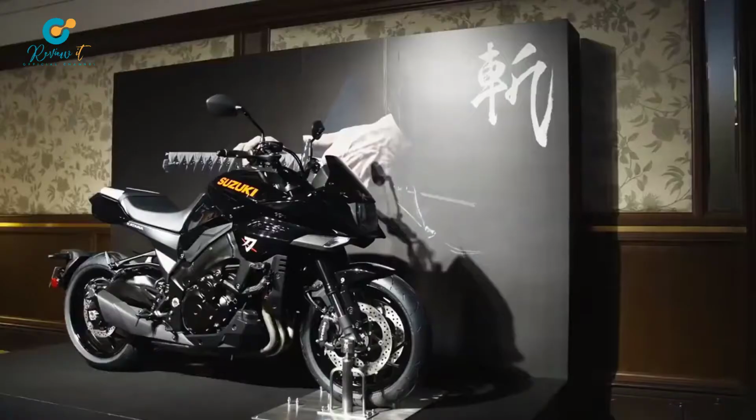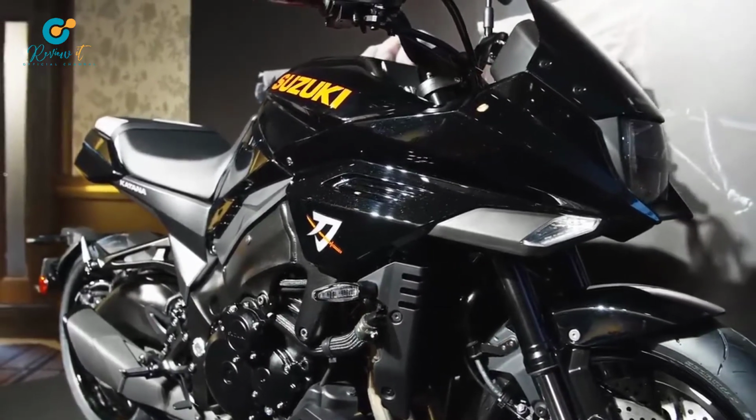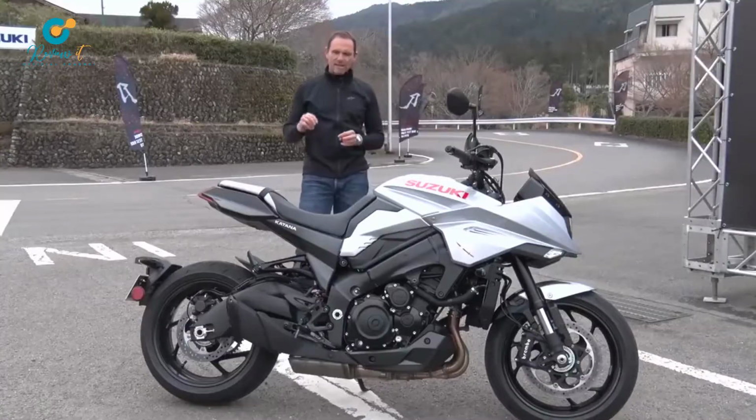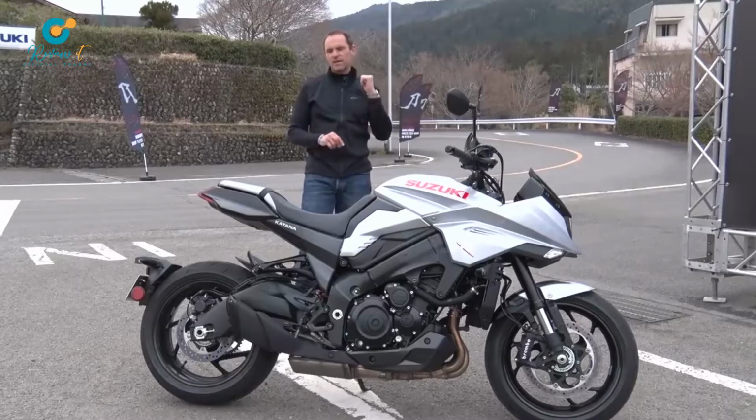So overall, I really, really like what Suzuki have done to the bike. I absolutely love the styling. It's really good fun to ride. Maybe lacks a tiny little bit of refinement, but I'm not too bothered about that because I've got one more session left on these amazing mountain roads, and I'm going to go and have some fun.